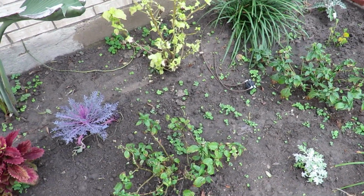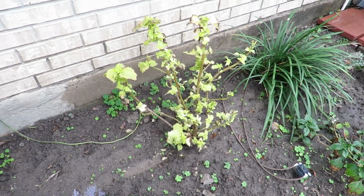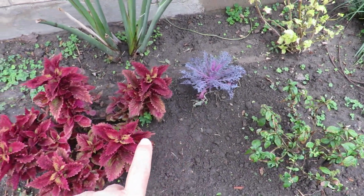I can't step in there because it's all muddy. But it had all new growths in there, so now I don't want to cut it. And then also here I got a purple kale that I also bought, and I planted it there. And then we got this one.